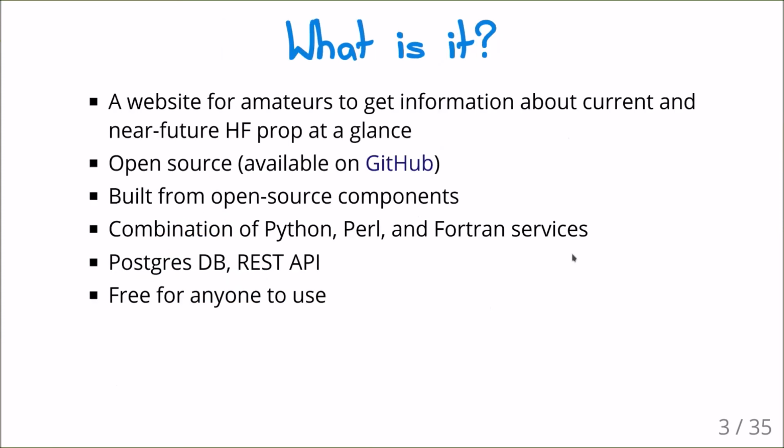So what prop.kc2g.com really is, it's a website for amateurs to go to and get information about what HF propagation conditions look like right now. It is entirely open source. You can find the source on GitHub. It's built from lots of open source components, lots of libraries, Python, NumPy, Matplotlib, Georust, IRI model, etc. It is written as a bunch of separate communicating services written in a variety of different languages, just based on convenience and based on things that already existed. Stores stuff in a Postgres database, has a REST API. Anybody can use this thing.